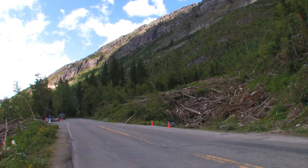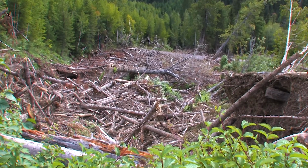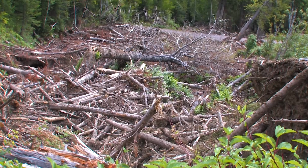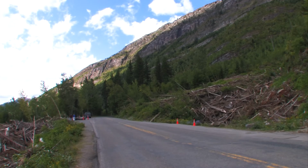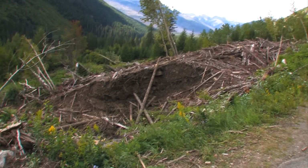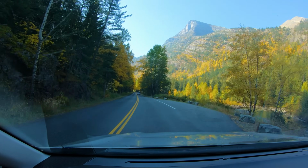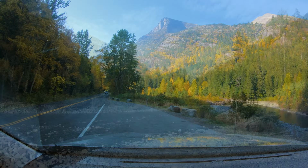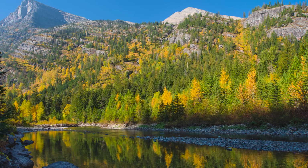Avalanches are common as temperatures rise in the spring. And here the power of an avalanche is clear to see. Each spring, several avalanches occur along the length of the road. Cleaning them up is one reason why the road doesn't open until mid to late June. The road eventually levels out and follows the contour of McDonald Creek. The pullouts provide a nice place to see color, especially in the fall.